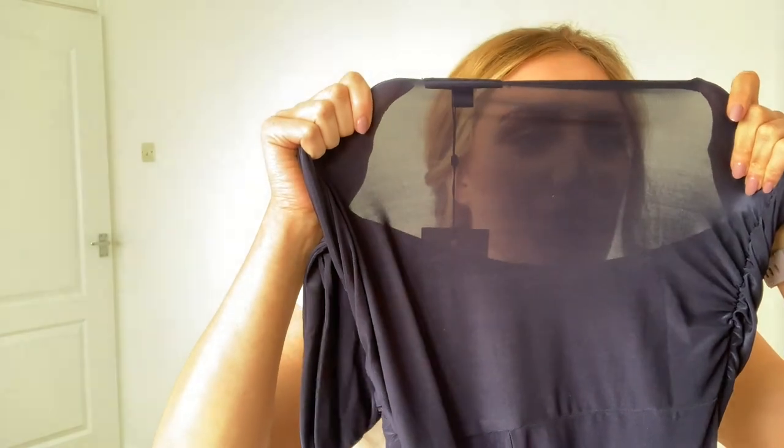Hello! Look at my face through this sheer dress! Is that the Misguided one? Yeah, that's the £30 one, so... Damn it! I don't know. It's so hard doing this.